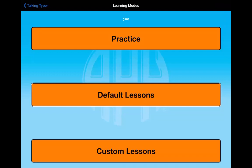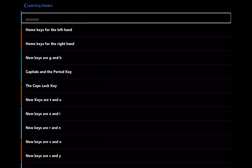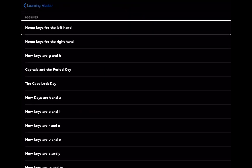If you have a student who is not doing well with punctuation, maybe the reach is hard for them, you can design your own lesson that has exclamation mark, number sign, period. And you can set it in any order that you want, which is really neat. So we're going to go ahead and do a default lesson here. Beginner. Home keys for the left hand.